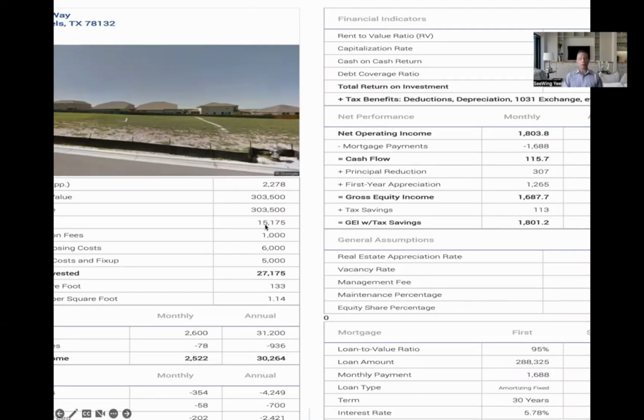5% down, total out of pocket for you is 15 grand, plus closing costs of 6 grand, plus around $5,000 rehab costs. I just don't know. This is a variable factor and we have no clue, but I can only estimate. So your total out of pocket is really only 27 grand. 27 grand totally out of your pocket. You're able to potentially buy an income-producing, high-level house for $300,000. What other investment can you achieve this through leverage and value add? This is simply mind-boggling.